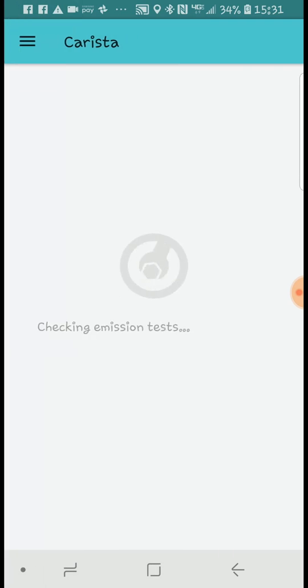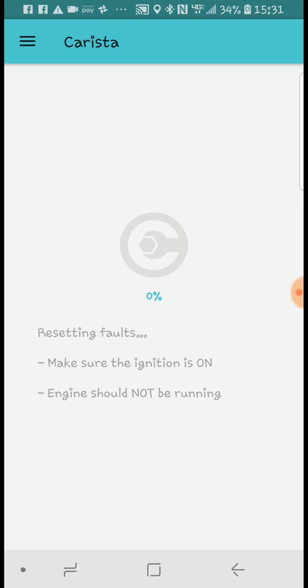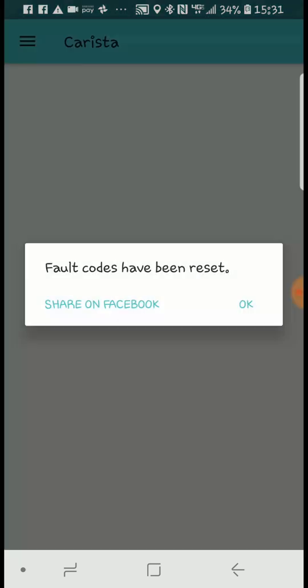So then we can see the emissions tests here, which I don't know why this one was ready and not ready. I don't know if it's because I reset everything, and then I got to run the car again maybe before it would test those all again.